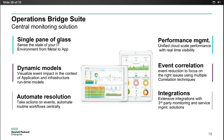I mentioned more than 100 integrations that we have to third parties, bringing it to a central place, doing correlation on the events to remove all the unnecessary duplications and unnecessary information, trying to focus through correlation on the key item. With performance management in a consolidated way, you can create a graph across multiple different tools and get the information that you need when you troubleshoot performance. You can put all the information into business context, from a business application model perspective, so that you move from pure infrastructure to a business understanding, and then take actions from there. We're coming to those actions in a second.